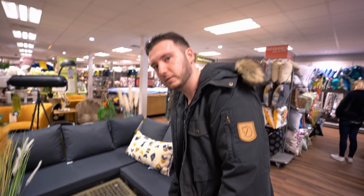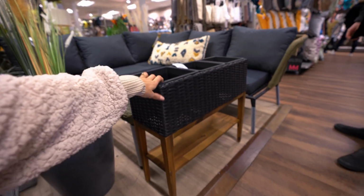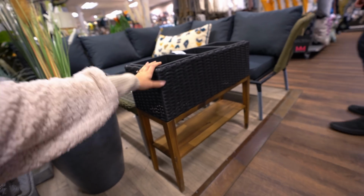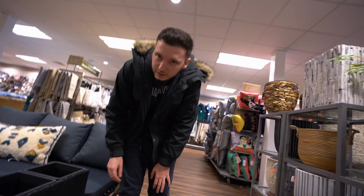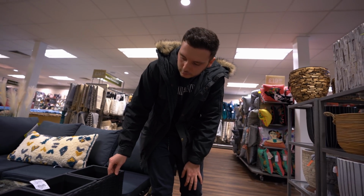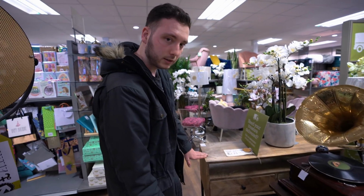I really like this planter though. It's only £35. I actually kind of want it, but I don't know where I'd put it. I really like this kind of thing because it's kind of industrial, and it just matches our house, doesn't it? It would go inside. You could put it outside, but you could put it inside too. So Matt has just found a gem.